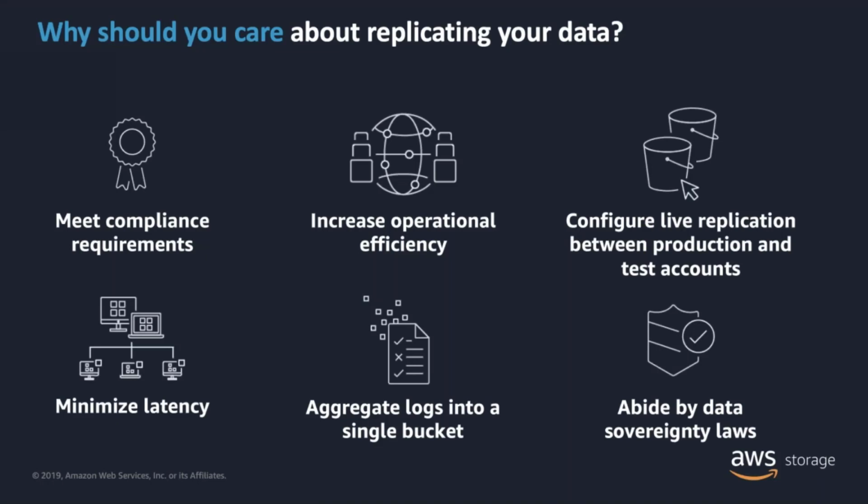For example, replication can be used to replicate data between your production and test accounts, helping your teams be more agile, or to simplify analytics jobs by aggregating logs from multiple services in different buckets into a single bucket for analysis. Finally, replication can also help you protect against unintentional deletes by keeping a copy of your data in a different account, often in a less expensive, infrequent access storage class. That also allows you to meet data residency requirements that require data to stay within a particular AWS region and not replicate across regions to another AWS region. So let's review how S3 replication helps you meet those needs next.